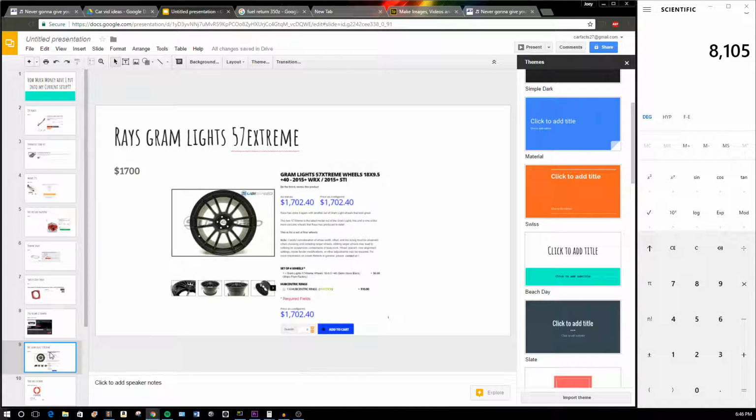Next, I got Ray Graham Lights wheels, and that's cost me about $1,700. This is not my sizing right here. Mine's 18 by 9.5 plus 15 offset. So yeah, they actually fit on a 350Z very well.